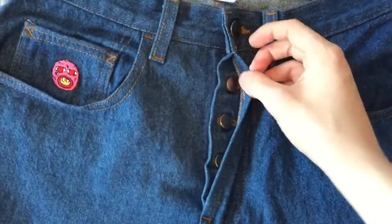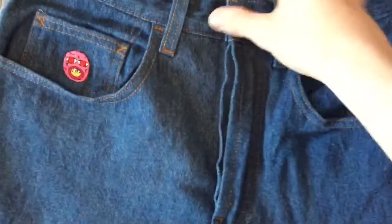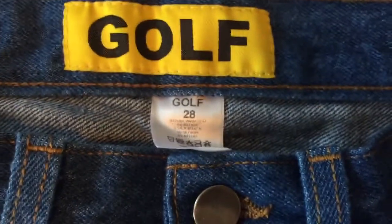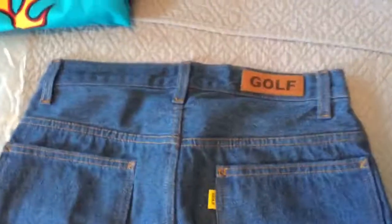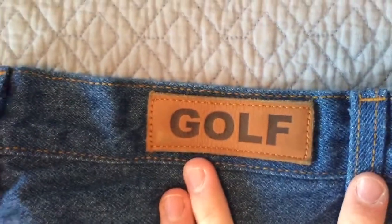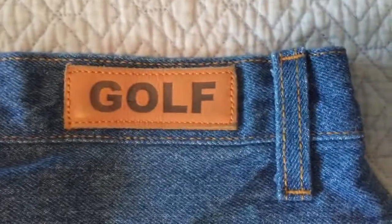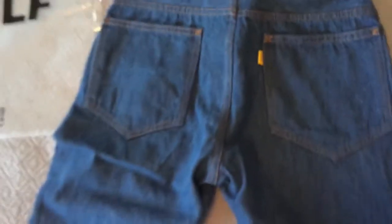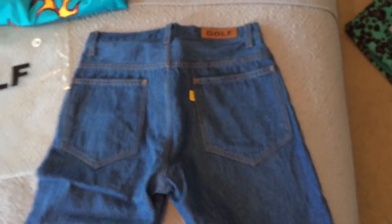Got the little cigarette lining, and then the button instead of a zipper, and then just a normal yellow logo. And then I'll flip these around in a sec. Yeah, and probably the coolest part maybe is this leather branding on the back. It looks so clean, and just another little tab, but nothing in these pockets. But yeah, I'll show you how these feel and fit in a sec.